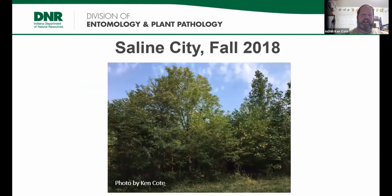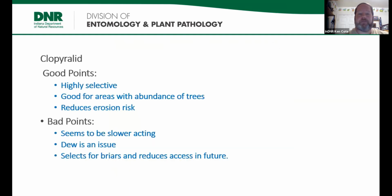Now, this is what it looked like in 2018, the same site. Trees are there, but we can still go in there and still find sprigs of kudzu. We're only walking in there and maybe treating 1 or 2 gallons of spot treatment, or sometimes even only 3/4 of a gallon. But if you don't get back in there and spot treat that, you will have kudzu return, and it can return pretty quickly.